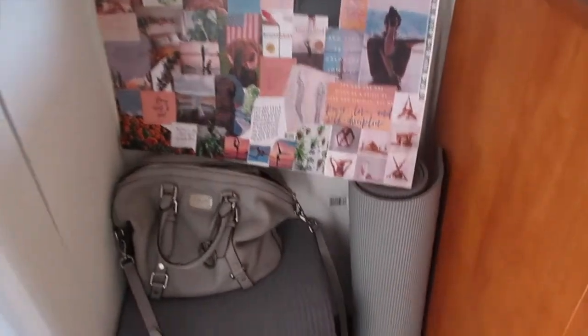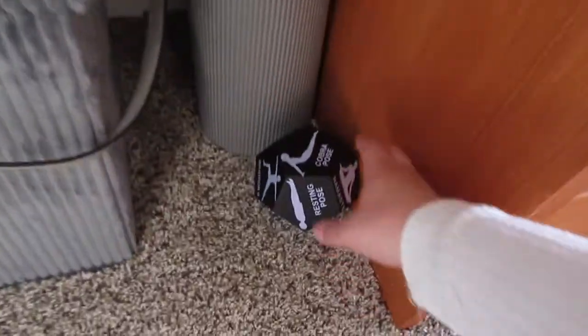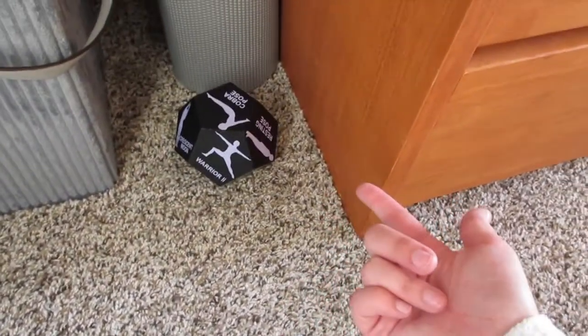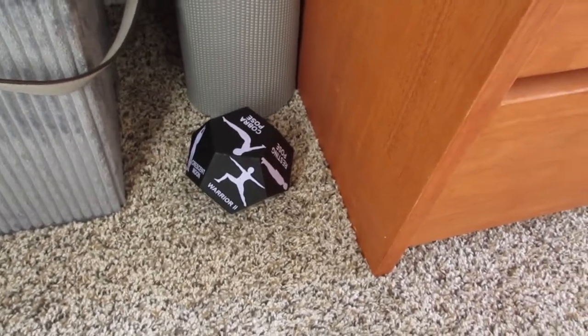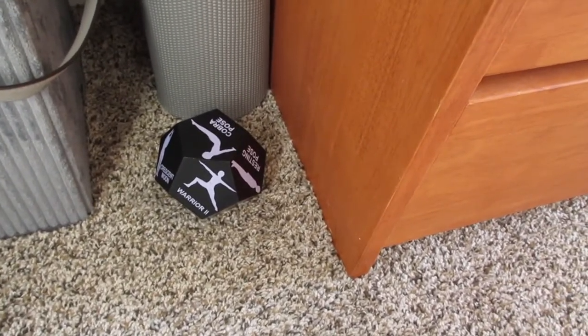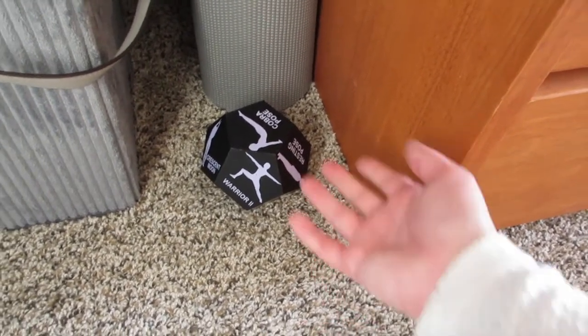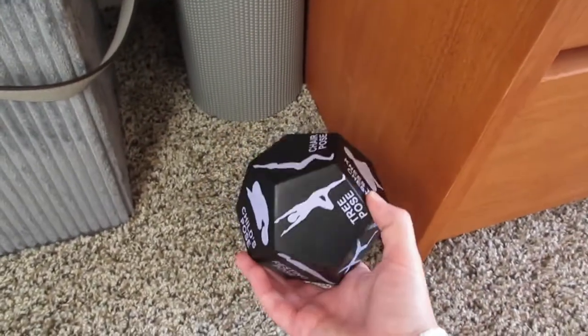Right here looks very busy and bustly, but usually all that's here is just this little box with my yoga dice, which I think is really cool. I'll show y'all. So you just roll it and it'll land on a pose, and that's the pose that you do. Sometimes I'll do 30 rolls of the dice, and whatever it lands on I do for a minute each. So yeah, that's a great workout, and I got this at Five Below.